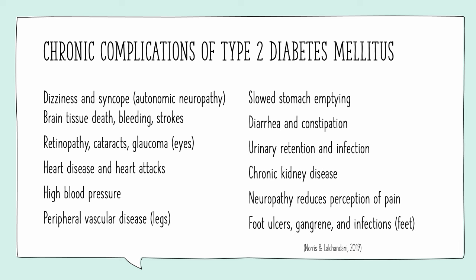It's literally almost going from the top of the head to the bottom of the feet. You would have dizziness and fainting through autonomic neuropathy, brain tissue death, bleeding, strokes, from microvascularization tears, leading to retinopathy, cataracts, glaucoma within the eyes. You can have heart disease and heart attacks. We just talked about those plaques in the arteries. High blood pressure, peripheral vascular disease in the legs.